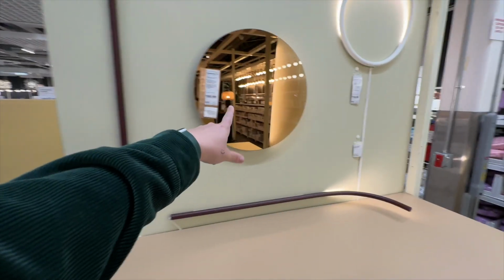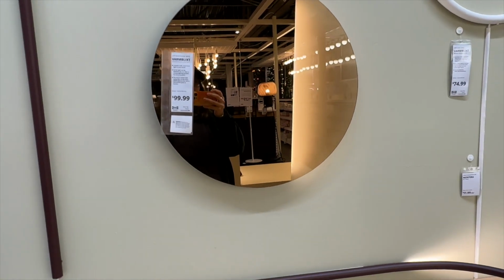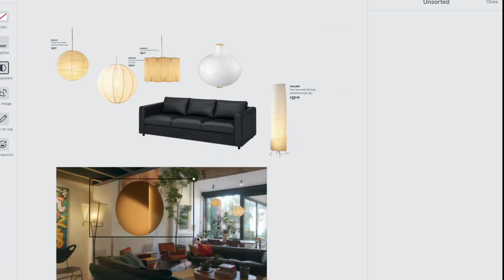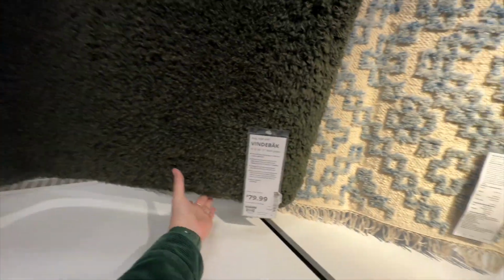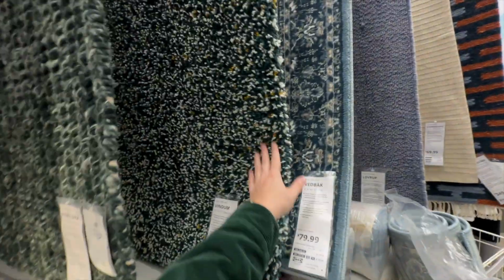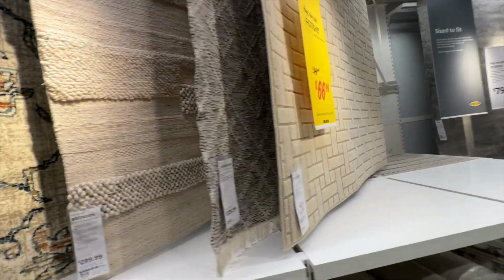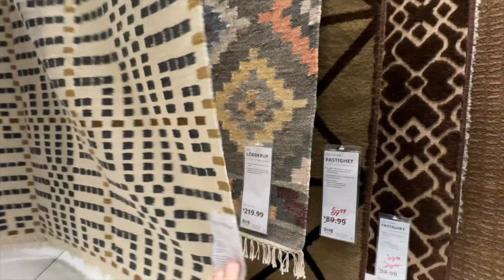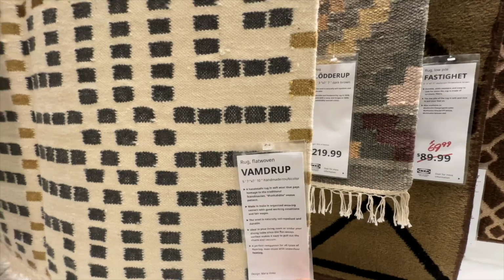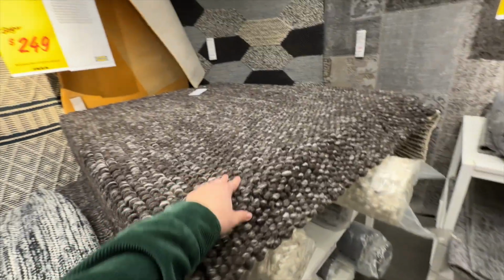I'm also really loving the idea of putting this smoked glass light on the wall instead of a piece of art. I think for $100 this adds such a vibe and it really fits the space. This is kind of a retro shag carpet. The color's nice. I kind of like this, actually. This feels really nice.